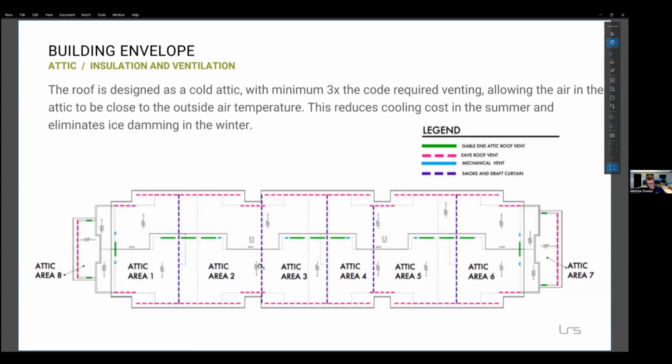This pertains to the attic and insulation and ventilation. I know Jim and Rob have done multiple cold roofs. That is basically defined as meeting 3 times the amount of attic ventilation required by code. So let's say it's 25, 30 degrees out right now, and you go up into your attic space into this cold roof, it's going to be that same temp. This essentially eliminates ice damming as well as keeping the roof form very simple.